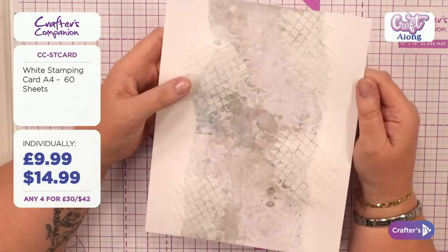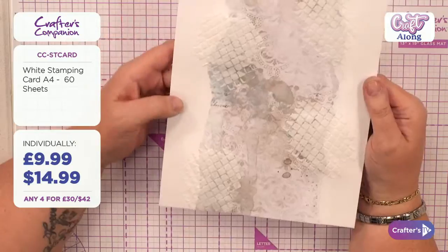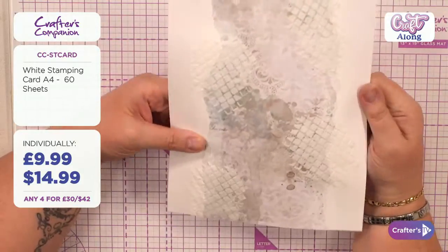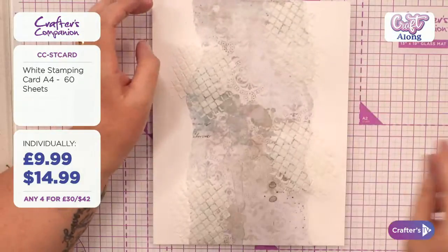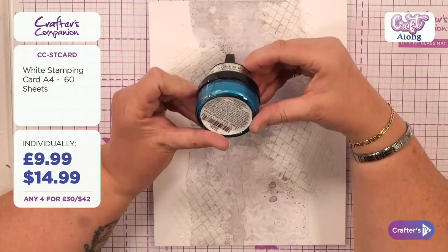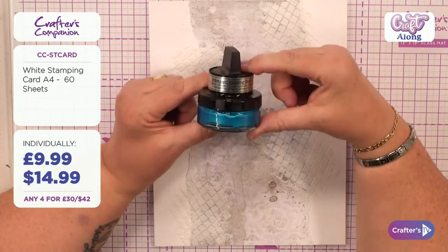So it needs to be pretty much dry, otherwise it's going to start running when we add the paint to it. Now don't worry if your card's warped a little bit, we can straighten that out when we're finished. So what I'm going to do then is I'm going to take my gilding polish. So as I say, I chose the teal one. So it's Ocean Teal. This was on the original show.